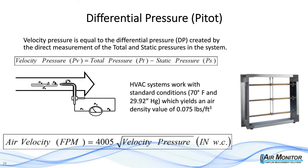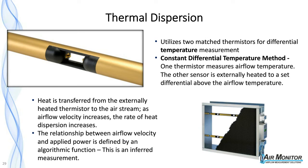So with thermal dispersion, it's been around for a long time too. It was invented around 1914, and over the years it's become a very common technology that's used to measure building airflow measurement. Thermal dispersion, as it's used in HVAC, is typically done with two precision-matched thermistors that provide a differential temperature measurement.